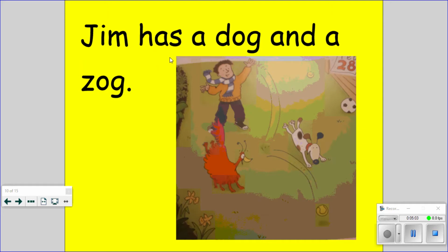Jim has a dog and a zog. Jim has a dog and a zog. They both got to have a zog in the end.